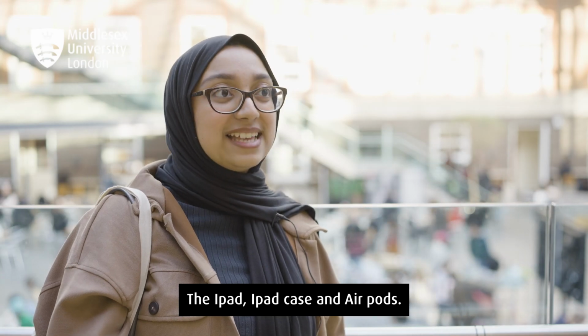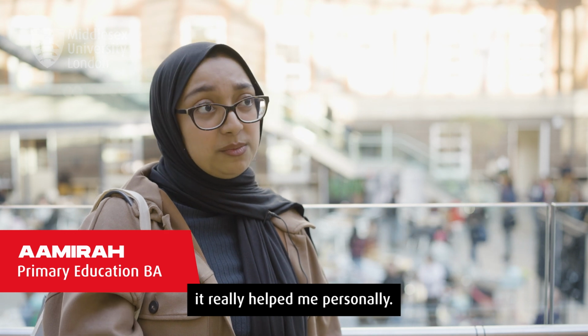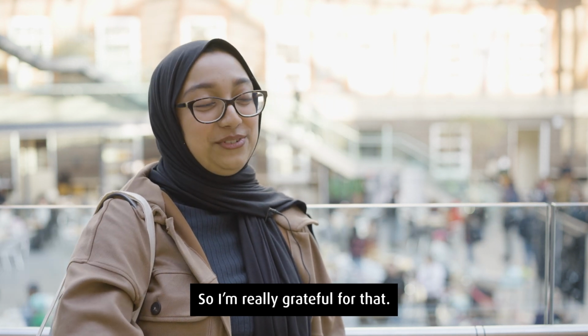iPad, iPad case and AirPods. This will help so many students. It really helped me personally, so I'm very grateful for that.